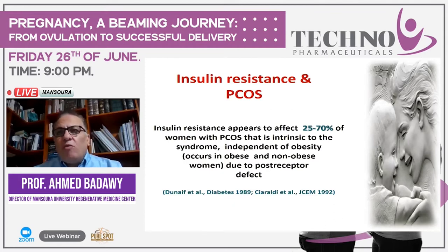Because it has no direct relation to fat. It's more in the obese, but it is present in non-obese patients, because it is a post receptor defect. Well, insulin resistance is bad.